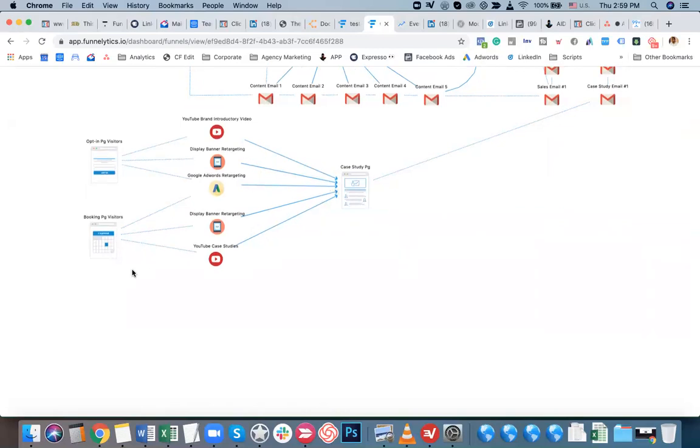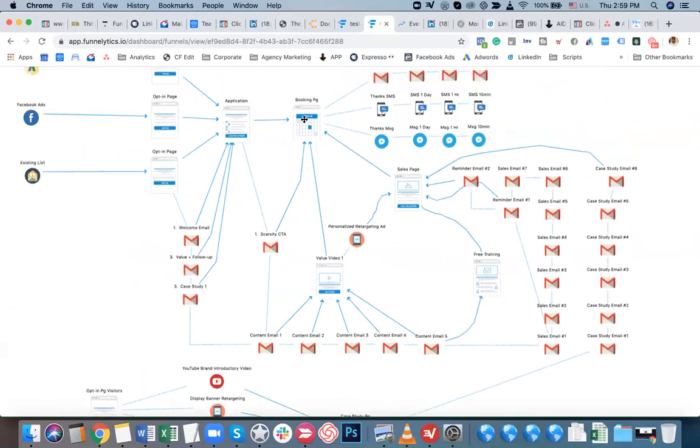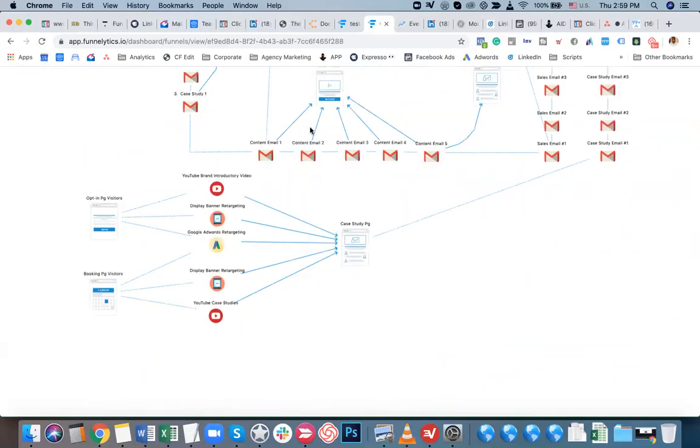Now, if they fill out the application page and they go to the booking calendar, then they are going to be here, booking page visitors. So they are a little bit further down into the funnel. So guess what they're going to see now? Since they took an extra step to fill that out, they're down into the funnel. They may have booked an appointment. Great.